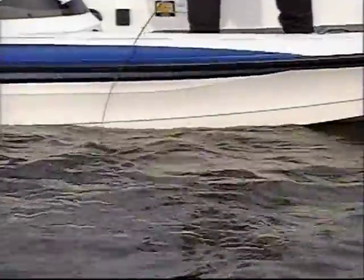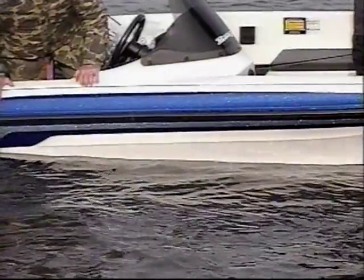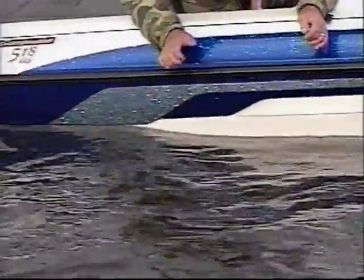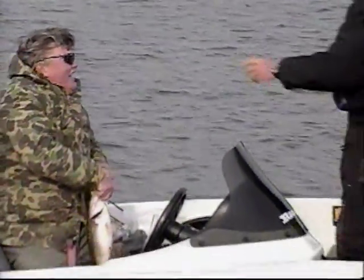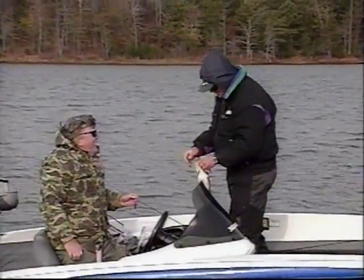Good. That's good. Come here, help me. Yeah. Don't come off, baby. Don't come off. Don't worry about getting your hand in his mouth. Just get him in the boat. Oh, that's a good one. Get him the first time. You won't get another chance. Get him. All right. Yeah. Horn scared you, did he? He leaned on the horn. I thought he was going to jump out of the boat.